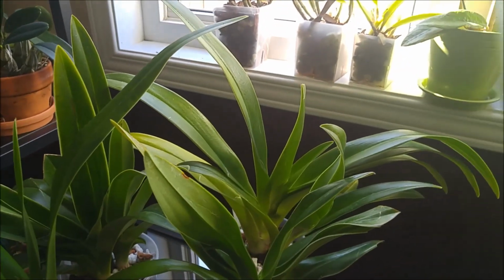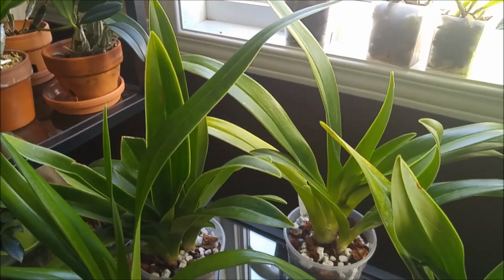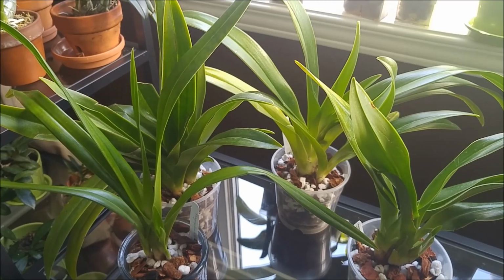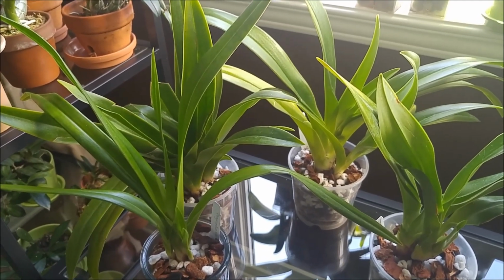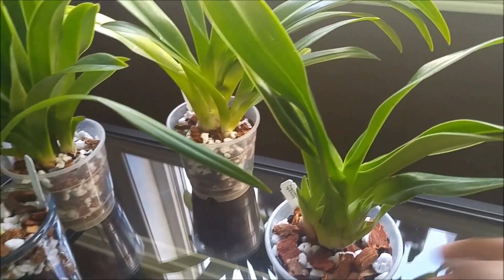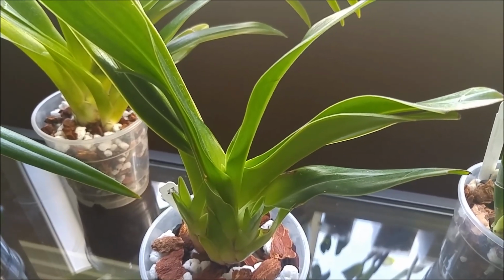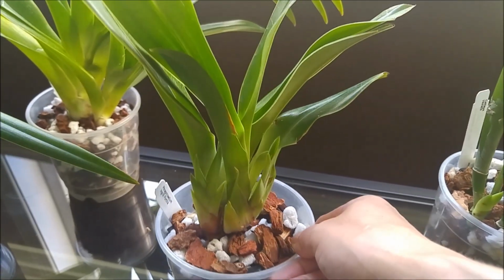So that's a Cattleya, and the rest of the plants that I received are phragmipediums, and they actually all are crosses, hybrids of caudatum species or caudatum type. You know, the long-petaled one. I'm a big fan of that species and its hybrids, so I kind of bought a lot of them. This one here is Ingrid Portilla. Is it caudatum? No, this is warszewiczianum crossed with kovachii.